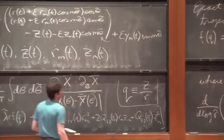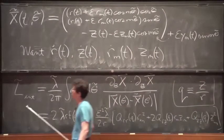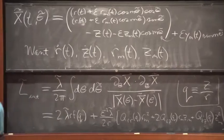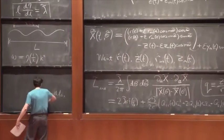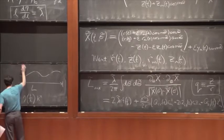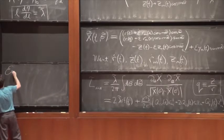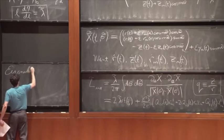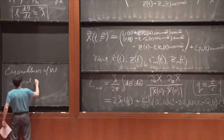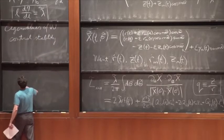So just to finish then, what I have to do in order to finish a stability analysis is find the eigenvalues of w. And here's what they look like. Details evidently to be discussed in private. The eigenvalues of W control stability. They look like this.